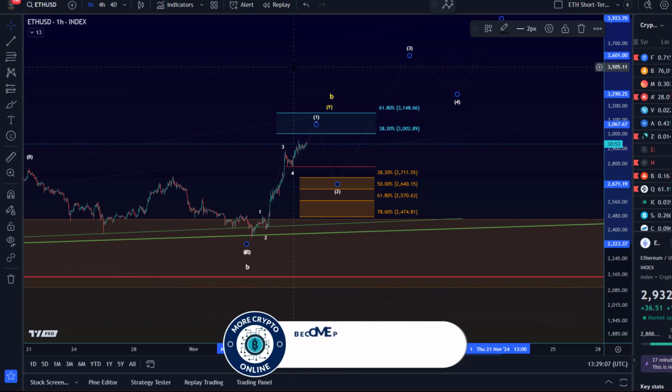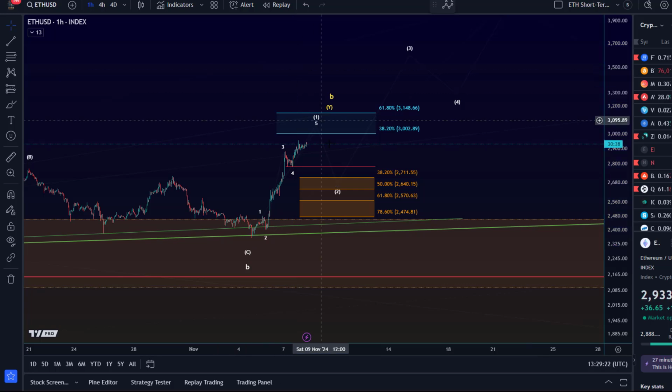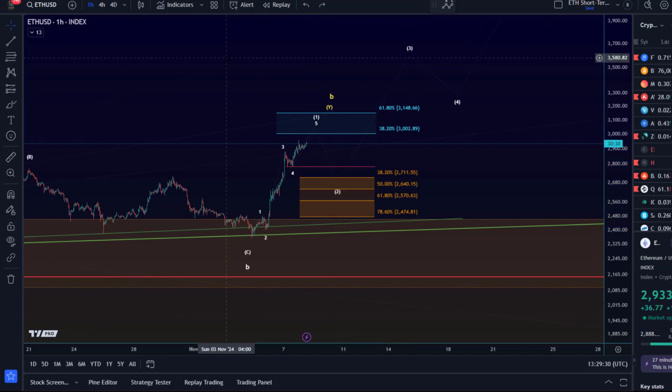So the wave 1 can extend or morph or change into a more complex structure. For now, I'm watching for the price to get to the 3,000 to 3,148 area next. This is the next upside Fibonacci target area for the internal wave 5 of wave 1, and then from there, possibly to start the wave 2. Again, the wave 1 area has to move up with the price. The wave 2 support area has to move up with the price.